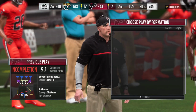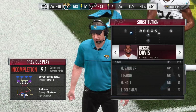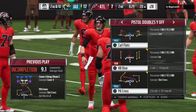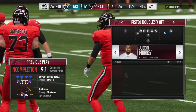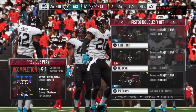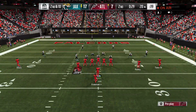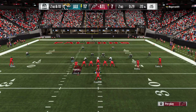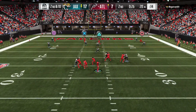Clock here now, just under 30 seconds to go in this first half. I'm going to need some help with this one. How did he miss him? Wide open in the end zone. He's not hurried. He's not hit. And somehow, incomplete? Yeah. What happened? During film study, that's one where he's just going to shake his head, not be able to believe it. 6 points go by the wayside on that one. Second and 10 now. Ryan.